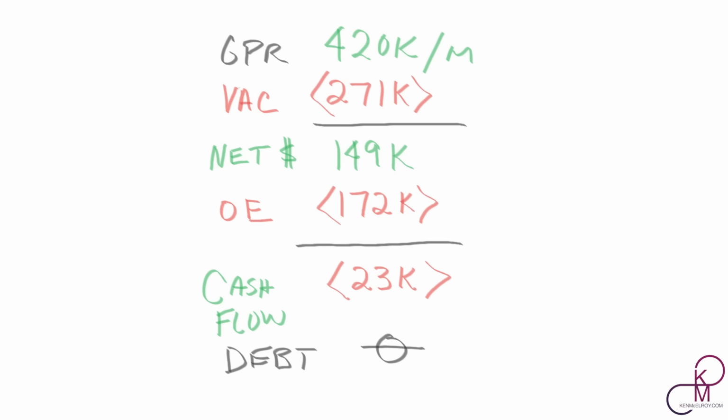The second thing is that the vacancy was running at about $271,000 a month. Now that's vacancy, that's concessions, and that's of course bad debt or people that are skipping, which only netted about $149,000 a month. Now the operating expenses, these are utilities, insurance, property tax, labor, all that stuff that it costs to run a project, was running at about $172,000 a month, which put the property at about a $23,000 negative cash flow a month.